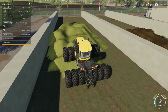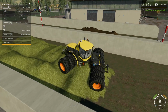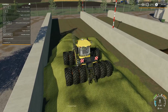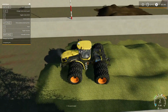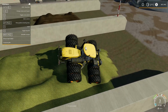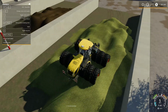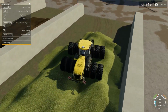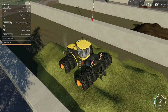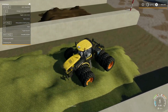Alright, so it's like 6% compacted. And I'm going to get stuck, really? No! All these wheels and I get stuck that quick? Are you kidding me? Yeah, there you go. I'll get it somewhat started. Just want to make sure we don't get stuck anywhere. But we're already up to 10%. It's compacting it kind of well here, I think.